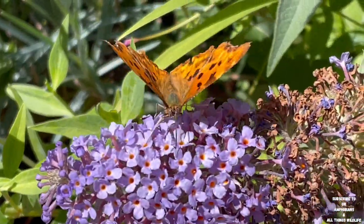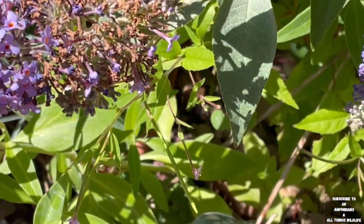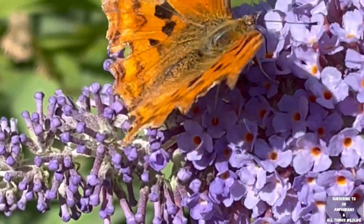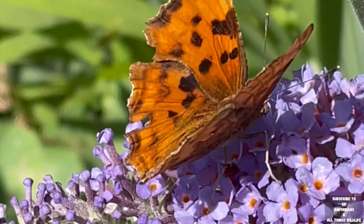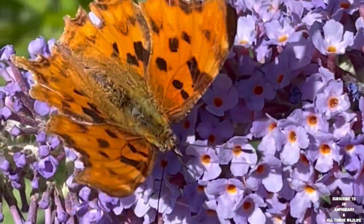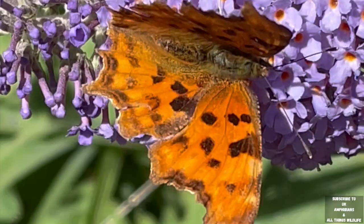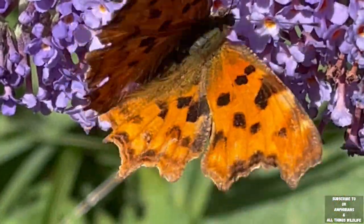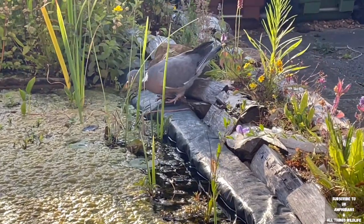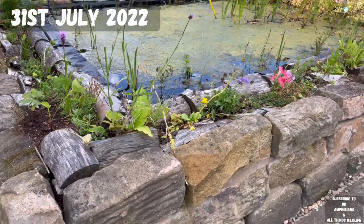July 22nd, 2022, and here on our purple buddleja is a lovely comma butterfly. Even pigeons like to make use of our wildlife pond too. July 31st, 2022.